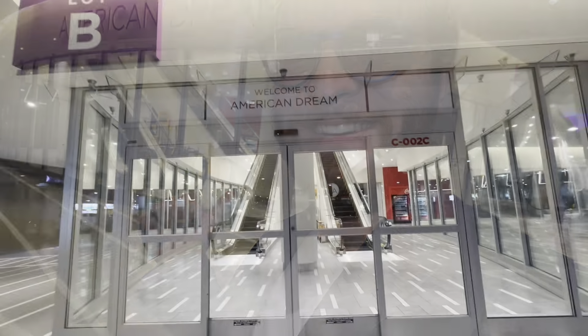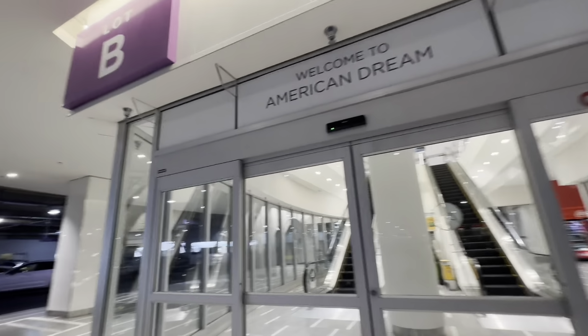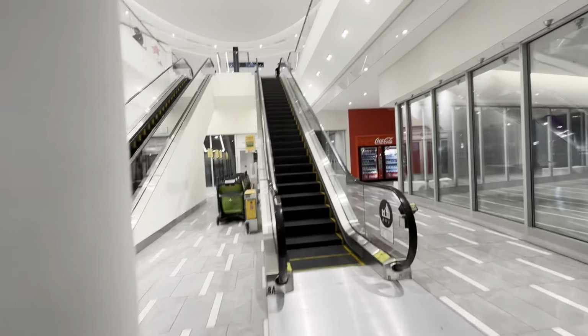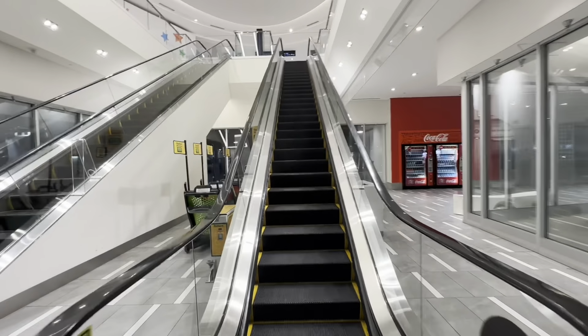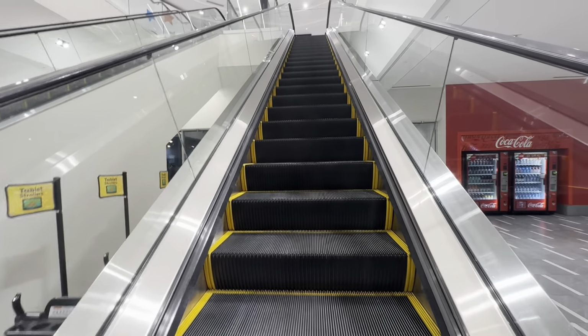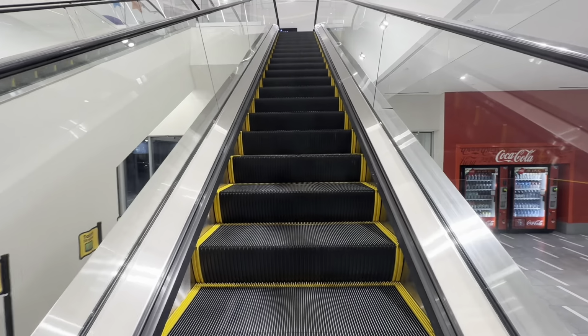Now let me quickly take you inside and show you this 9,000 square foot retail space in American Dream Mall and then show you some of their local tenants and amenities. Now let me take you inside. We are now entering Lot B of American Dream Mall, going up the escalator to unit D229 on the second floor.